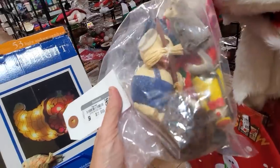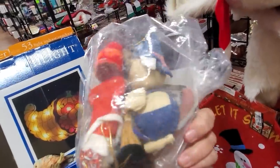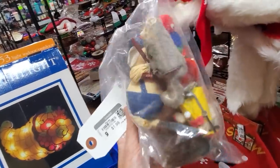But oh, look at the little micey in here. Look at the little dressed up mice. Oh, now these are cute. Now these are cute for $1.99. All right, I'm gonna do those.